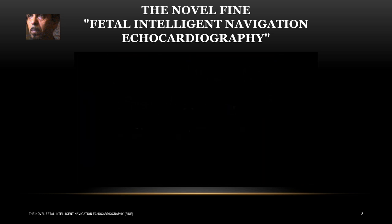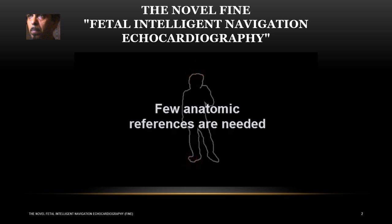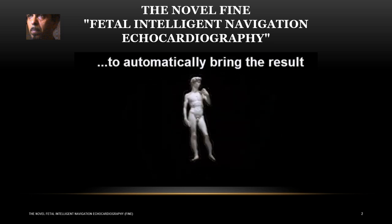Therefore, the solution is intelligent navigation. Few anatomic references are needed to automatically bring the result.